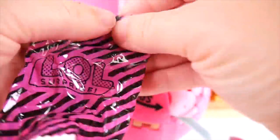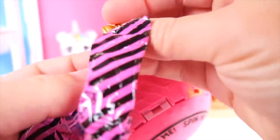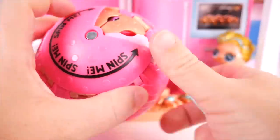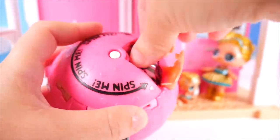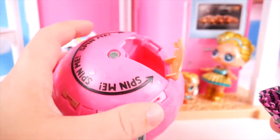What surprise will we find? Da da da da da. Gold shoes. Pretty. Look at those. Turning again. Whoops, our ribbon's getting caught. Next surprise, but not our last one at all. Ooh, come on out. What?